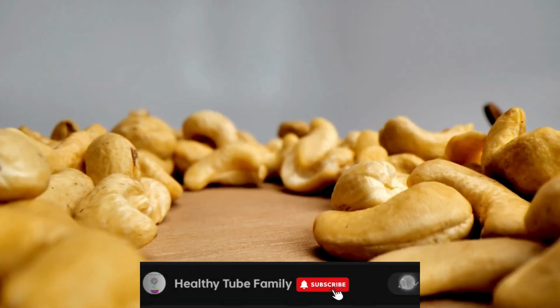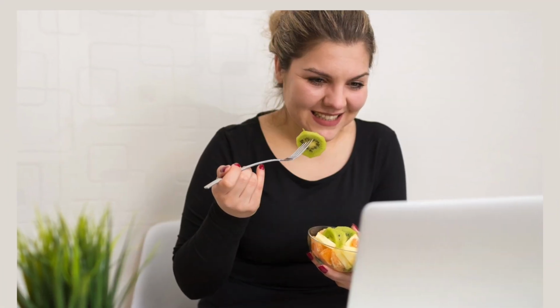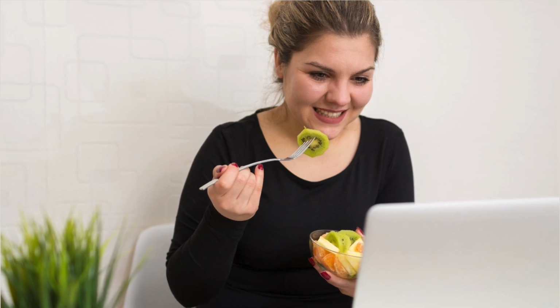And remember, with cashews, you're not just snacking, you're boosting your health, one tasty bite at a time.